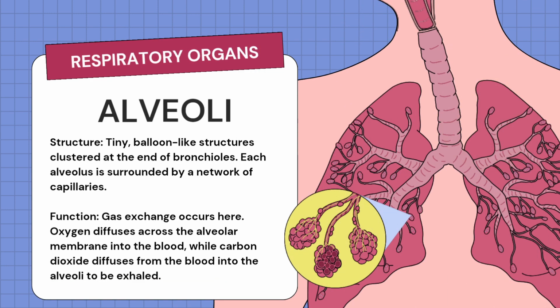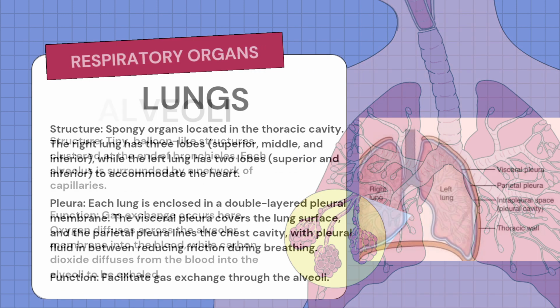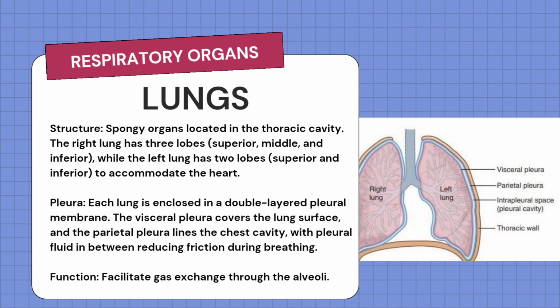In the alveoli, oxygen from the air we breathe diffuses into the blood, while carbon dioxide from the blood diffuses into the alveoli to be exhaled. This vital exchange is essential for maintaining healthy oxygen and carbon dioxide levels in our body. Let's take a closer look at the lungs, the primary organs of the respiratory system. The lungs are located in the chest cavity, protected by the rib cage. They are spongy organs that house the bronchi, bronchioles, and alveoli, all crucial for breathing and gas exchange.